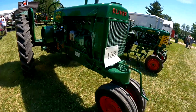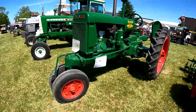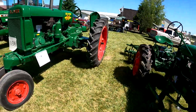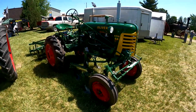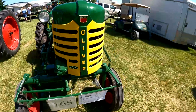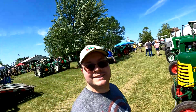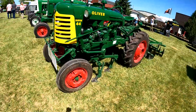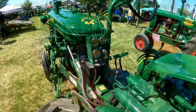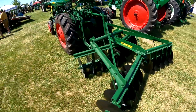Here is an 80. I believe the 80 standards had electric start and the roll crops had manual crank start. This is a really nice Oliver Super 44. Just beautiful. Like me. It's great with the gauges. And then they have a little Oliver three-point mounted disc.